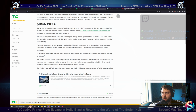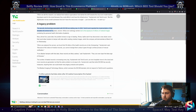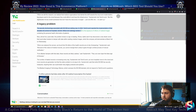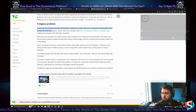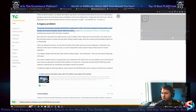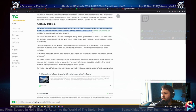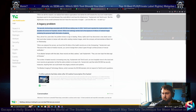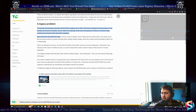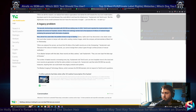A legacy problem. The security shortcomings associated with DICOM are nothing new. In 2020, TechCrunch reported that implementation of this decades-old protocol at hospitals, doctors' offices, and radiology centers led to the exposure of millions of medical images containing the personal health information of patients. Now, almost 4 years later, the problem shows no signs of abating.